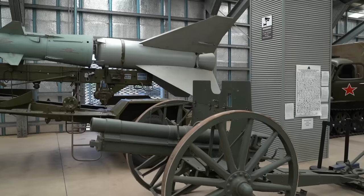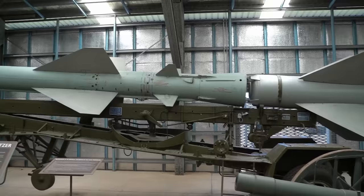Once we were offered a missile from Bulgaria, and so now we have a missile from Bulgaria. How could we refuse?